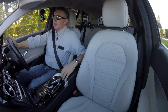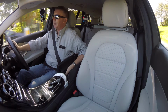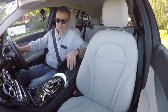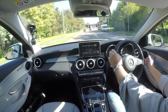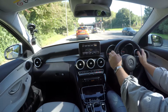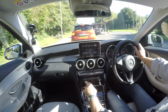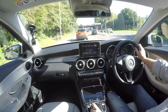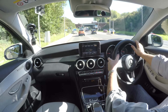The front central armrest here, really well finished off. I think there's 2 USB sockets and chargers in there, and some load space. Oops, I thought it was getting warm. I've got a heated seat on. And a CD radio. So Navi, radio, media, telephone, and then you've got this kind of trackpad here. You can move about, or the selector.